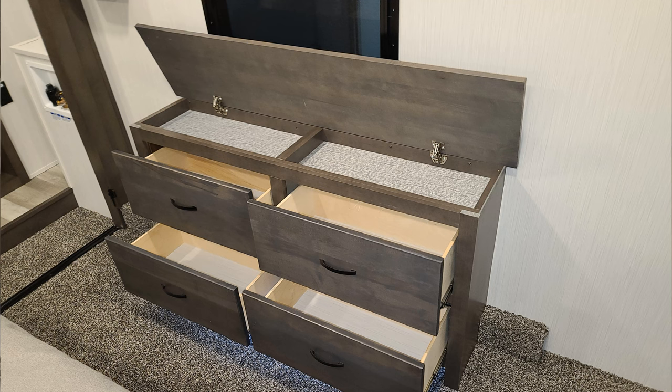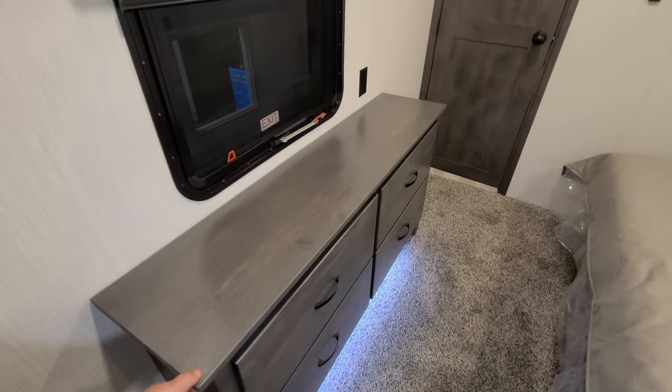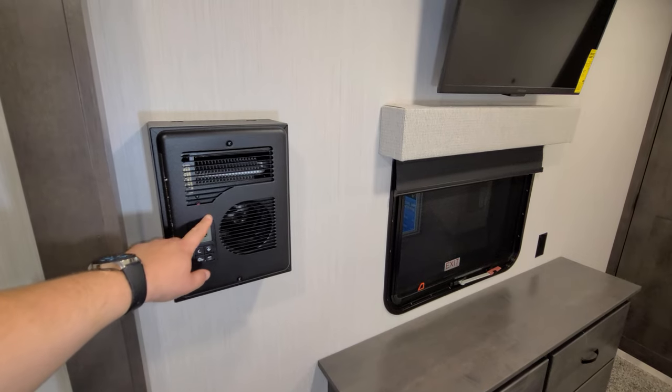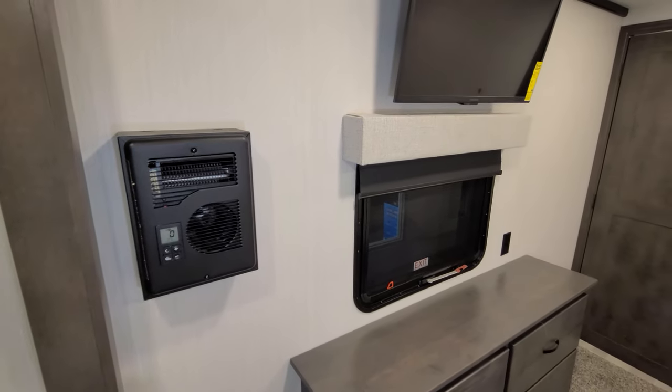Four drawers. The top here actually flips open as well. So a little bit of hidden storage for maybe a few valuables. A electric heater, basically. So you got a little space heater up here. So you have your propane furnace, space heater here.